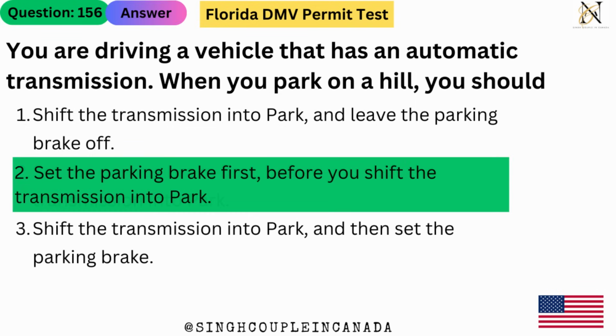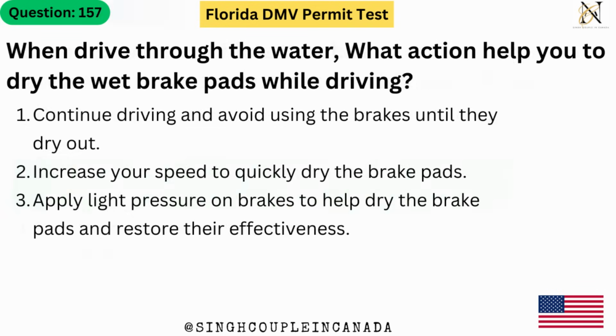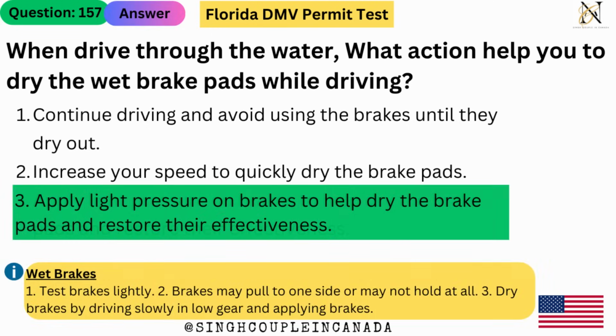The answer is 2. Set the parking brake first, before you shift the transmission into park. When you drive through water, what action helps you dry the wet brake pads while driving? 1. Continue driving and avoid using the brakes until they dry out. 2. Increase your speed to quickly dry the brake pads. 3. Apply light pressure on brakes to help dry the brake pads and restore their effectiveness. The answer is 3.